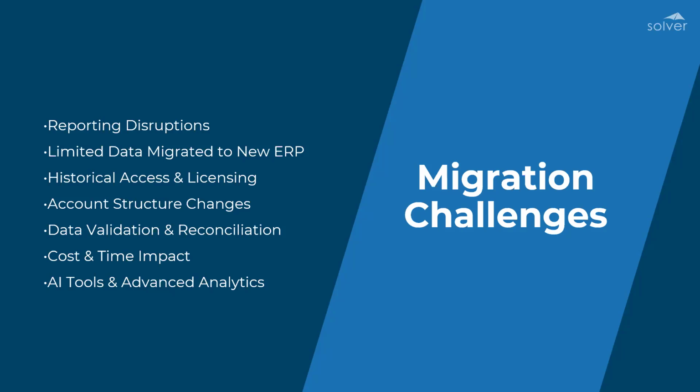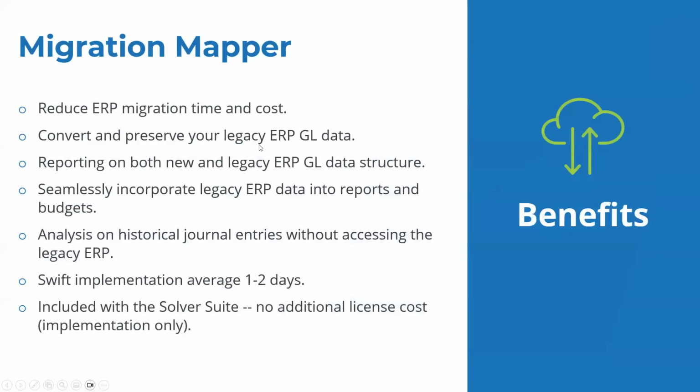And then cost and time. So speaking of time, it can take a lot of time. So migration incurs both time and cost impacts. And then there are now the AI tools and advanced analytics. So historical data is essential for AI tools and analytics. So let's move forward to here.